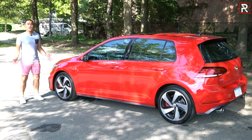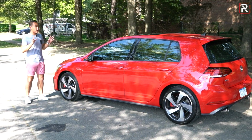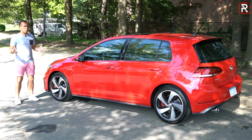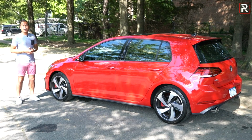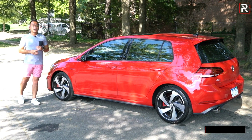So the Volkswagen GTI will always hold a special place in my heart just because I've always loved the GTI. In fact, I owned one of these cars. I owned a Mark 6 GTI back in 2013 for almost a year. It was a 6-speed manual 2-door. And although Volkswagen doesn't make the 2-door GTI in America anymore, the 4-door model still represents one of the best hot hatches you can buy here in the States.